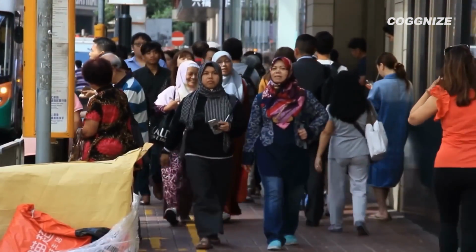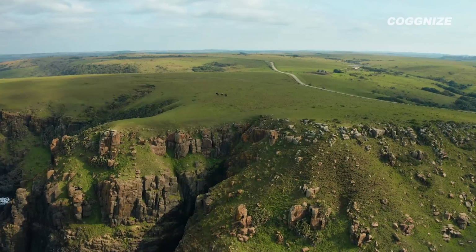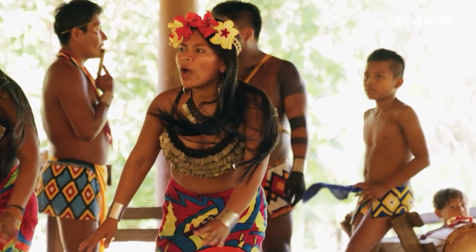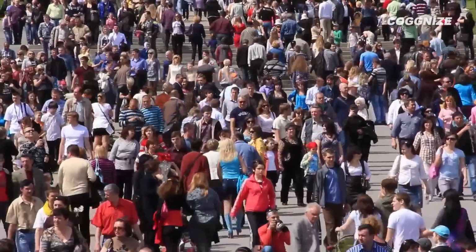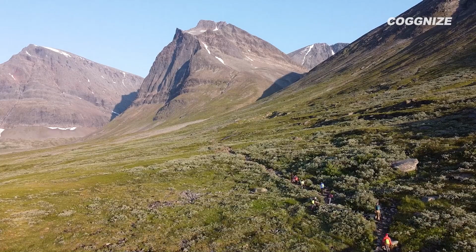In recent years, New Zealand has experienced an increase in international tourism, drawn by its breathtaking landscapes, adventure activities, and vibrant Maori culture. This growth in tourism has brought economic benefits to the country, but it has also posed challenges in terms of managing visitor numbers and maintaining the delicate balance between conservation and tourism development.